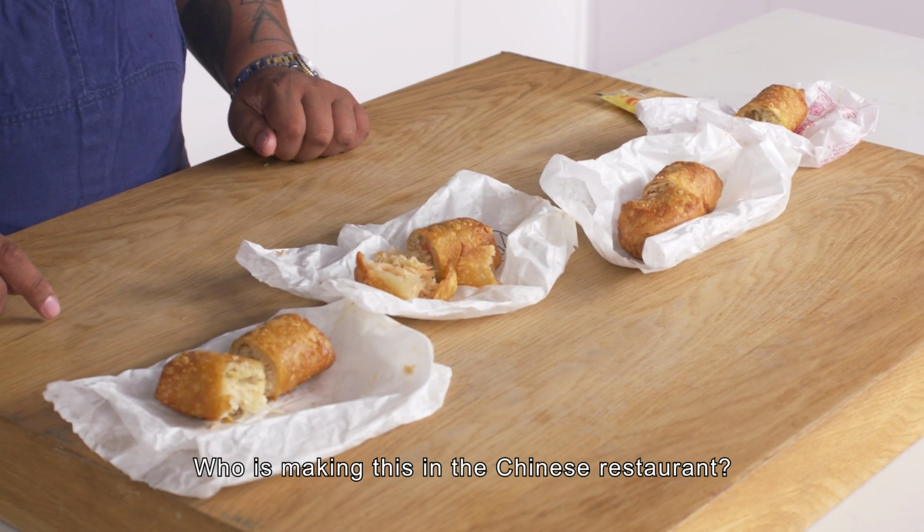Who is making this in the Chinese restaurant? It's usually a guy with a tank top and a chain, smoking a cigarette in the back somewhere. Sweating over it, especially on hot summer nights, the extra little flavor, those sweat glands. So you know it's seasoned.